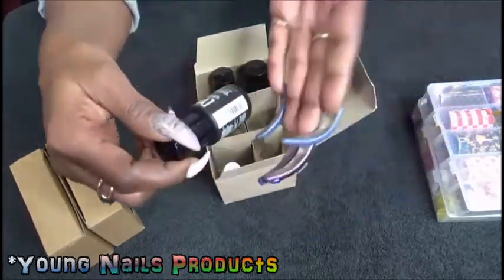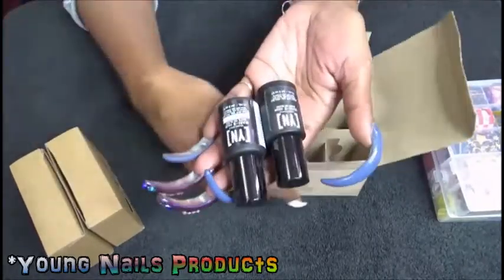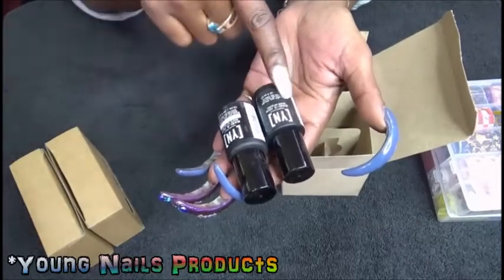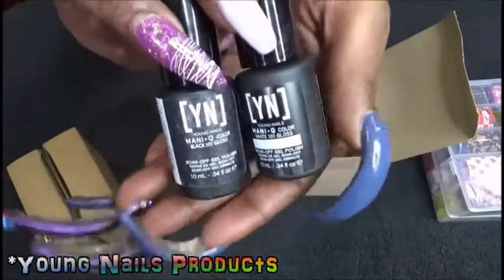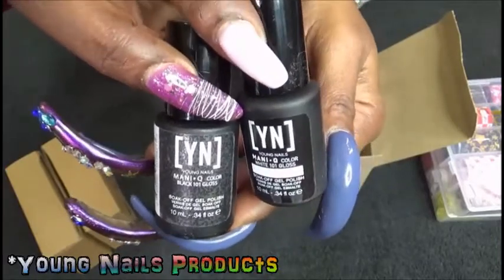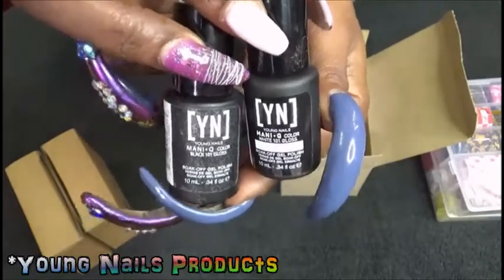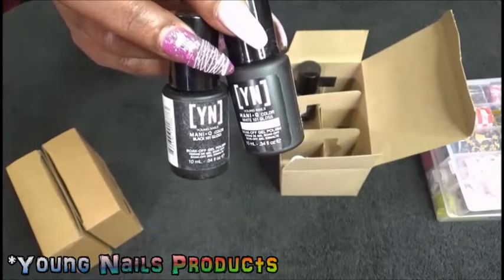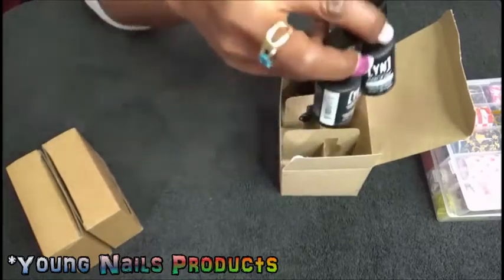Okay, the next thing I picked up was some gel polishes. These are for me to do my nail art. These are the Young Nail Manicure Color. This is in black 101 and white 101. So I will just bring that up so you guys can see that. And this is mainly so that I can do nail art with this and stop using my nail polish on top of my gel. So I got black and white. The regular price of these bottles are $10.49, but I got them for half off, I believe.